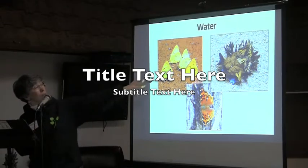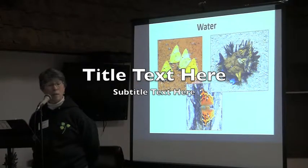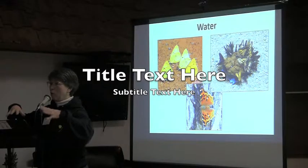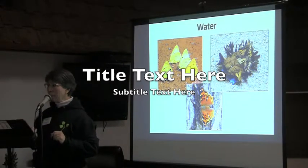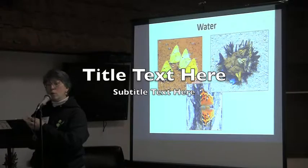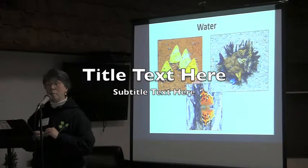One thing I might mention, the yellow butterflies up here in the corner, the sulfur butterflies, you've probably seen them in the summer and early fall where there will be dozens and dozens and dozens of them in a wet spot on your ground or around a mud puddle. That behavior is actually called puddling. And not only are the butterflies getting water, but they're also getting minerals from the soil. And those minerals are very, very important, especially when it comes to reproduction.